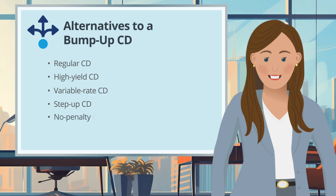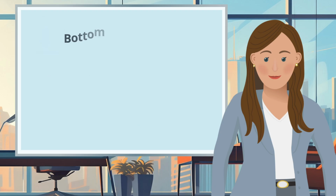A no-penalty CD or liquid CD is the only type that doesn't charge an early withdrawal penalty if you take out money before the term ends. And a high-yield savings account offers similar interest rates to a CD, but you can access your money whenever you like. So here's the bottom line.